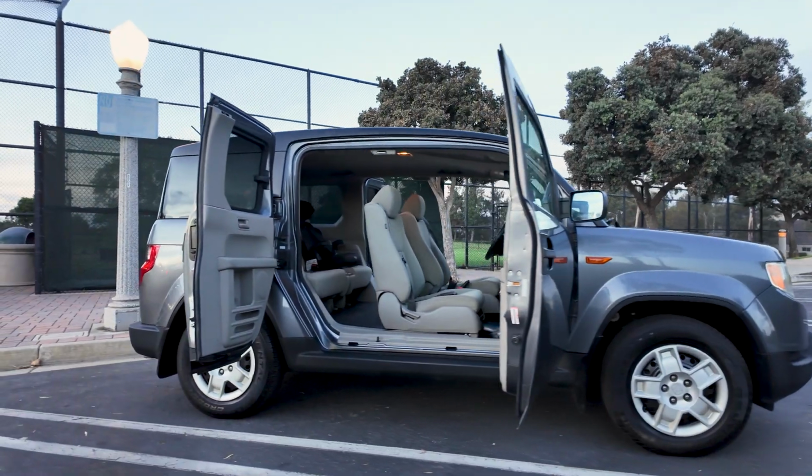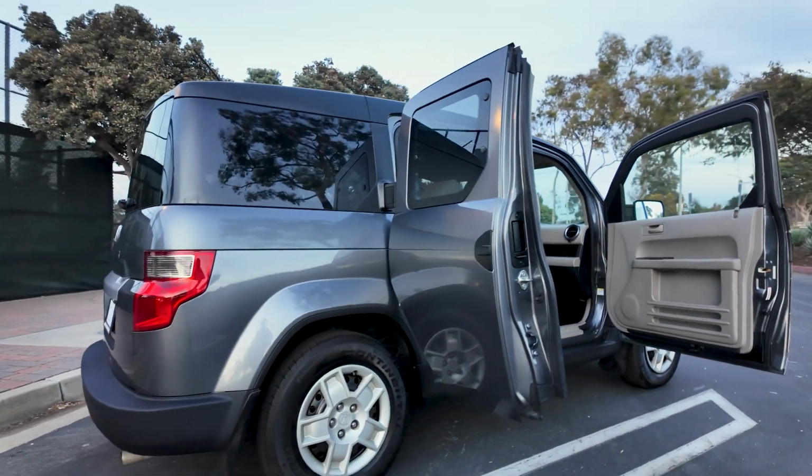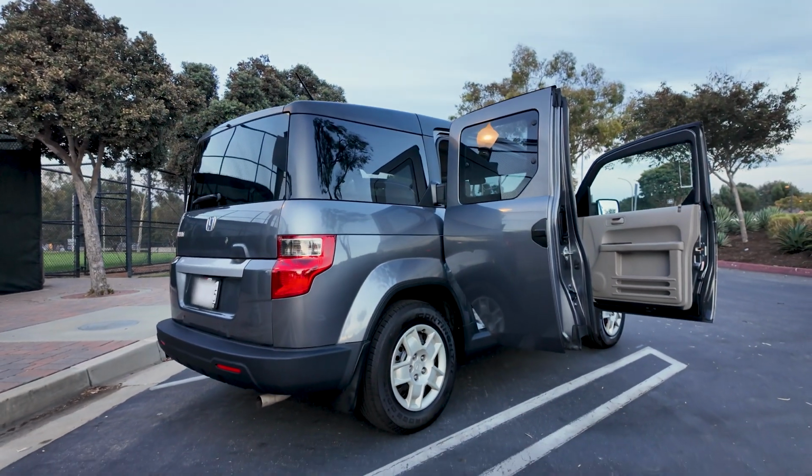If you want to check out the channel, I've done a bunch of videos on the things that I have on mine, at least some of them, and some of the things I enjoy about the Element. But in general, I think this is one of the cleanest Honda Elements that I've seen in recent years.